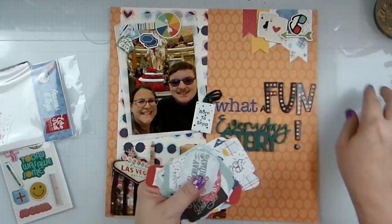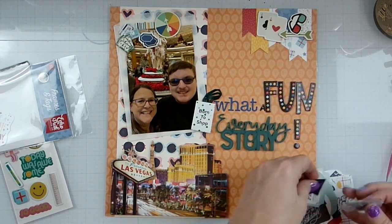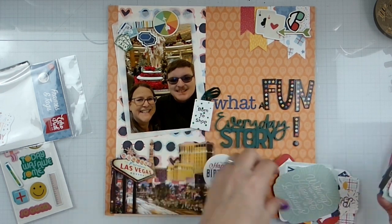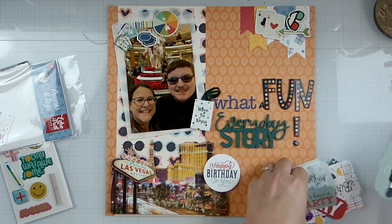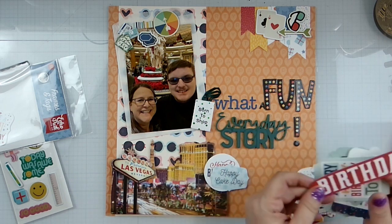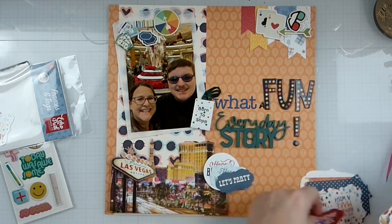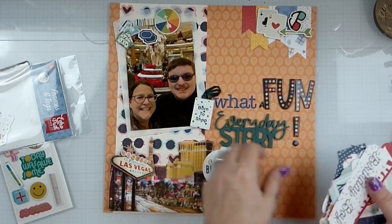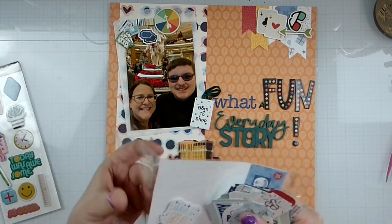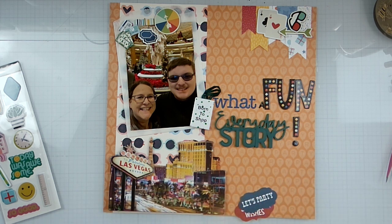I created some banners out of those paper strips and then found some banners in here as well. Let's see, since these are like, you know, there's a happy birthday to you. Happy cake day, maybe use that one. I like those too. Okay, just trying to use as much of my stuff up as I can. I have a massive kit and I've added to it.